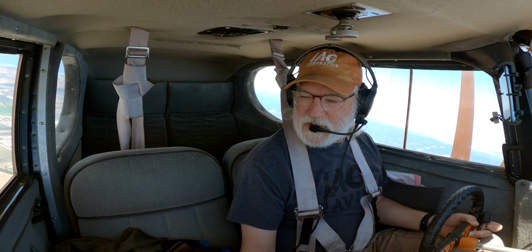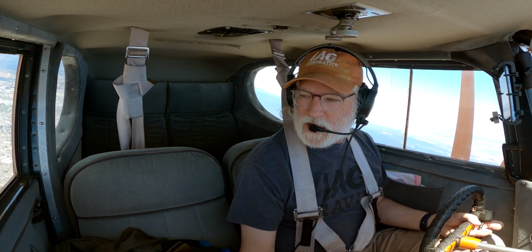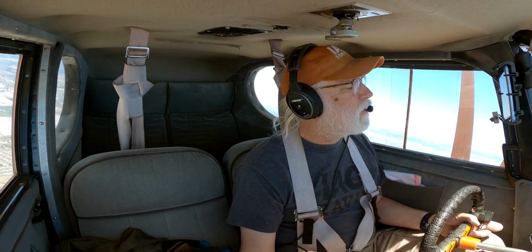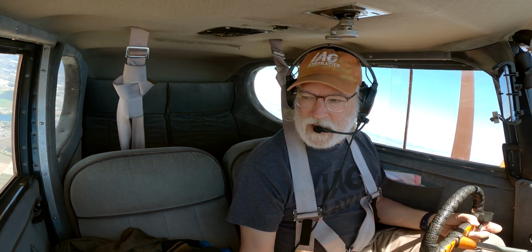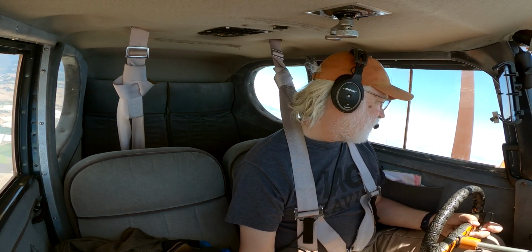I cannot see any indication that this airplane was not painted orange when it was metallized. So that was in 1954-ish. And if that's true, I don't believe it's been painted since then. And only by the fact that it's been hangared and well taken care of that entire time, the paint looks as good as it does.